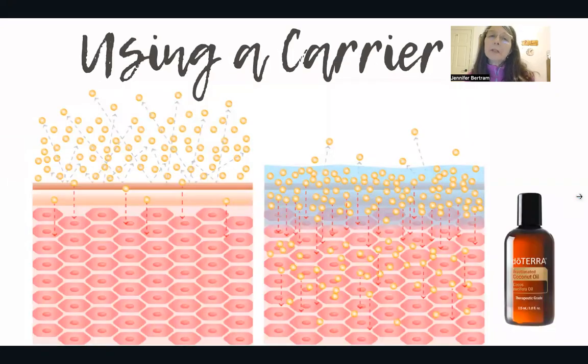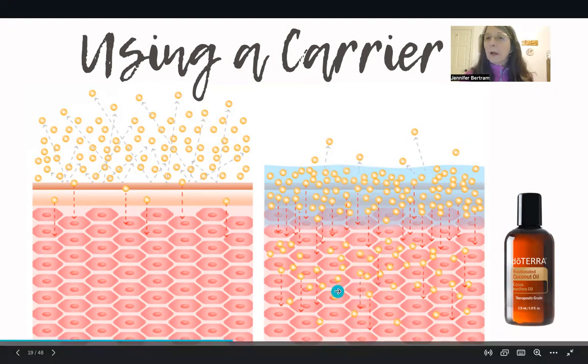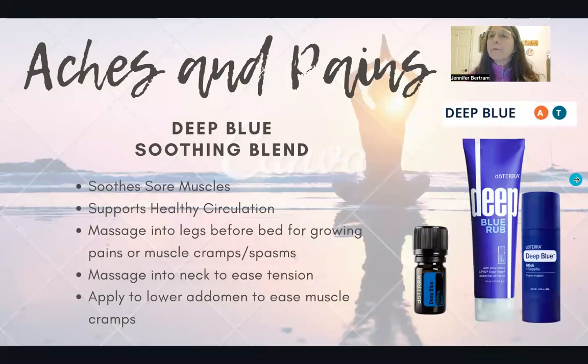And looking at this slide, you can kind of see that if you just put it on your body without any fractionated coconut oil, you're losing a lot of the oil. The molecules are just going to bounce back out, okay? And they're not going to get into the tissues. And with the fractionated coconut oil, it actually is giving you a better result. So it's going to get into the tissues, and look at how far down into the tissues it can get, okay? So that's why using fractionated coconut oil, or a carrier oil of any kind you have, if you don't have fractionated coconut oil, even though I think this is a really good option.